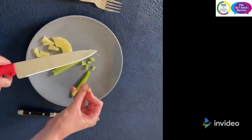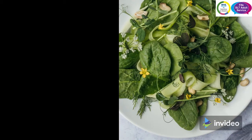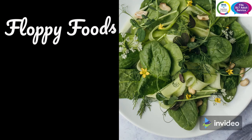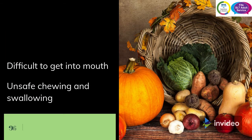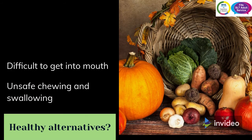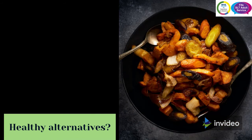Floppy foods can be foods such as thinly sliced cucumber and leafy salad. These foods can be difficult to get into your mouth and then safely chew and swallow them. Consider healthy alternatives to salads, such as well-cooked skinless root vegetables or adding extra vegetables to slow-cooked meals.